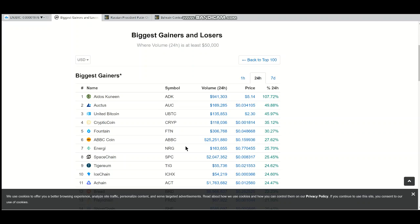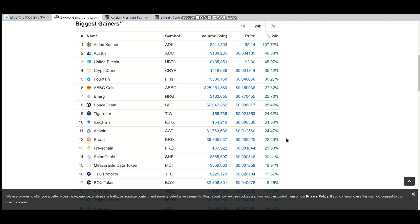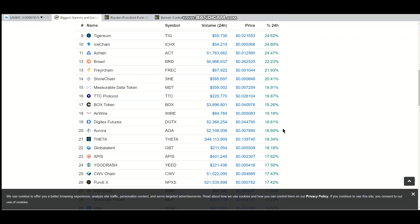We've got ABBC coin up on 25 million volume, up 27%. Nice for them. SpaceChain up 25% on 2 million volume. Bread up on 7 million volume, 22%. So there's some nice volume-backed gains there. Theta still charging on with 44 million volume, 18% gains. Really pushing on.